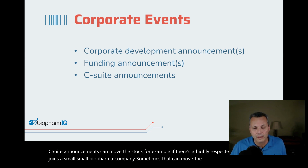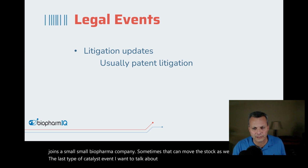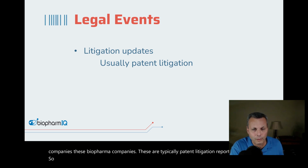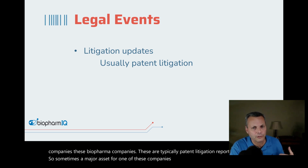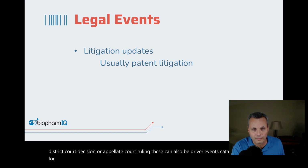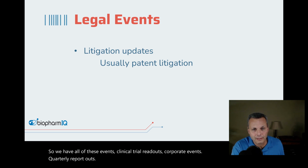Then the last type of catalyst event I want to talk about today is legal events. And for these biopharma companies, these are typically patent litigation report outs. So sometimes a major asset for one of these companies is in a patent litigation, and if there's a district court decision or an appellate court ruling, these can also be driver events, catalyst events for the companies.